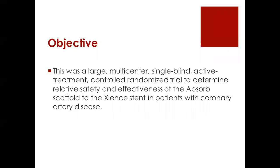So the objective of this study was a large multi-center, single-blind study with active treatment to determine the relative safety and effectiveness of Absorb scaffold versus the drug-eluting stent. And it was really powered for non-inferiority, to make sure this is at least as good as placing a drug-eluting stent.